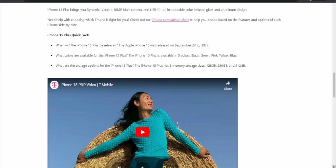What are the storage options for the iPhone 15 Plus? The iPhone 15 Plus has 3 memory storage options: 128 gigs, 256 gigs, or 512 gigs. Metro is not offering the 512 gigabyte iPhone 15 Plus. As I'm recording this video here, they only have the 128 gig and 256 gigabyte iPhone 15 Plus. So yeah.